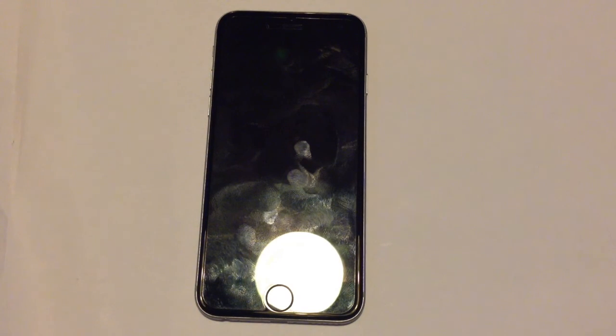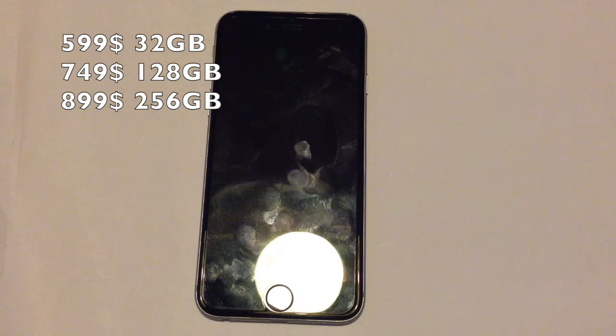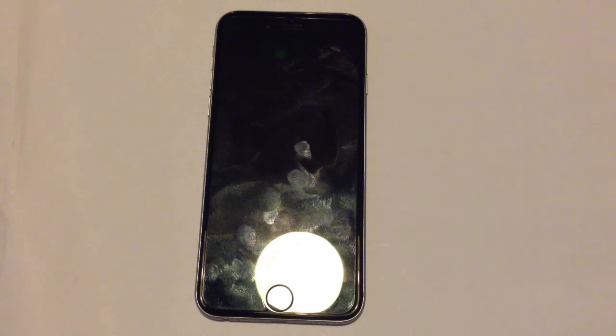Let's move on to the price. The price is much cheaper than the original iPad Pro, with $599 for the 32 gigabytes, $749 for the 128 gigabyte model, and of course it comes with a larger capacity of $899 for the 256 gigabytes, which is available on March 31 in 6 countries, and at the end of May will be available in more than 110 countries. Lastly, let's move on to the iOS 9.3 update, which has small changes compared to the previous version.